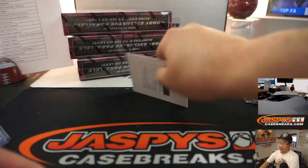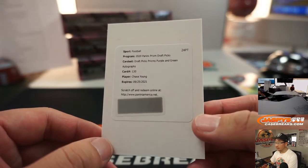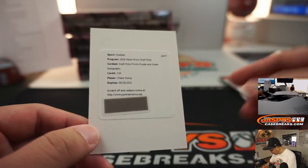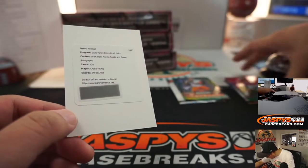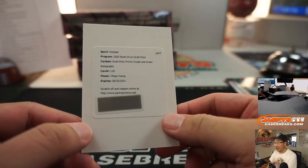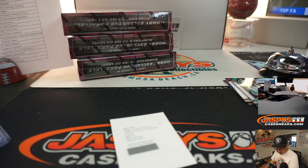All right, the redemption is going to be Chase Young. Nice. Draft Picks Prizm purple and green autographs. I think we saw a purple and green parallel here. I think that might be an example. So it might look like that, but with Chase Young on it and with Chase Young's autograph, Ohio State. Who has the Buckeyes? Matt Hedges.